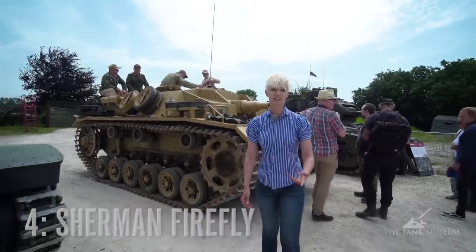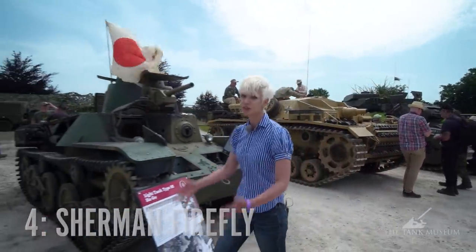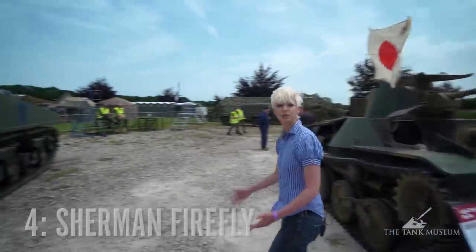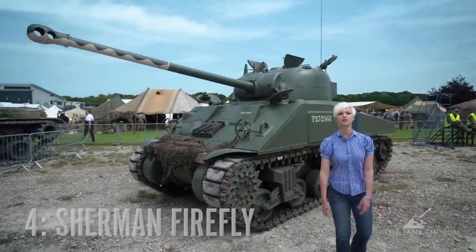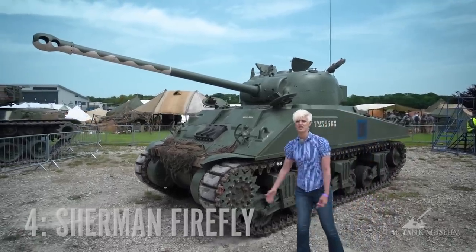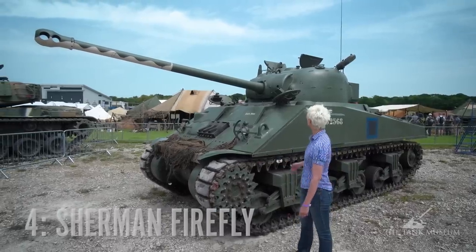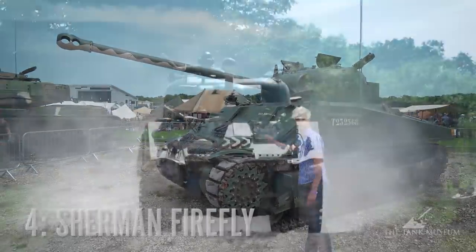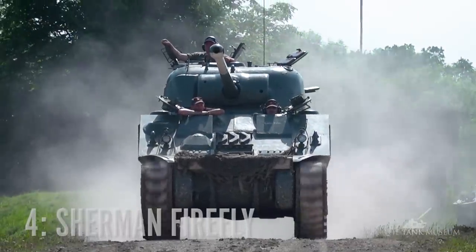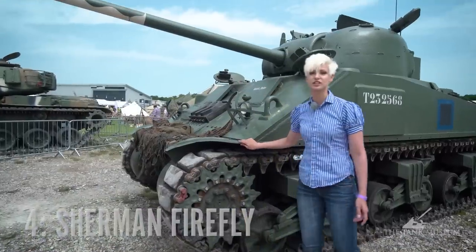Awesome, so we're out here at the arena in Tankfest, and I'm going to show you my number 4. This is on a lot of lists for really good reasons, but I picked mine because it's an awesome example, I think, of teamwork and how thinking together and thinking differently can provide the exact solution. This is the M4A4 Sherman Firefly, and we have a British gun, the powerful 17-pounder, on the reliable American hull. This particular tank comes from Belgium, and I think it was in Canadian hands when it was found, and so they've restored it to beautiful condition.